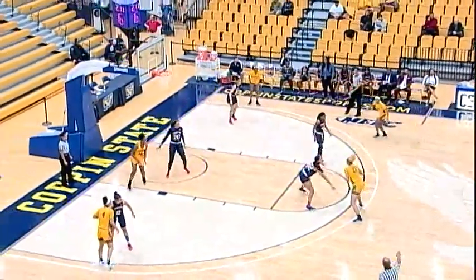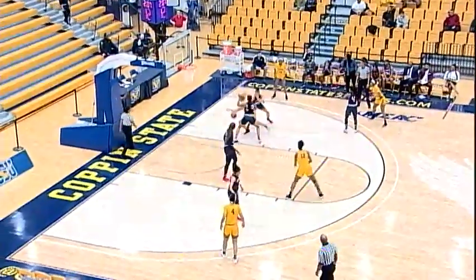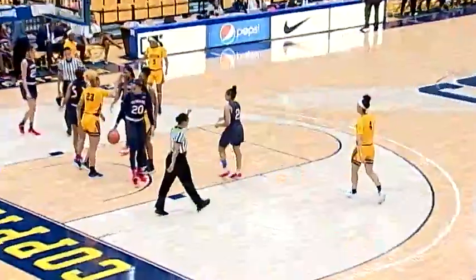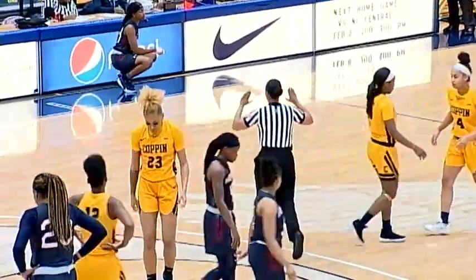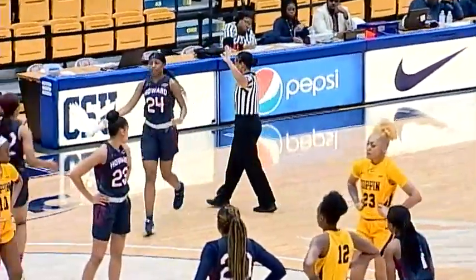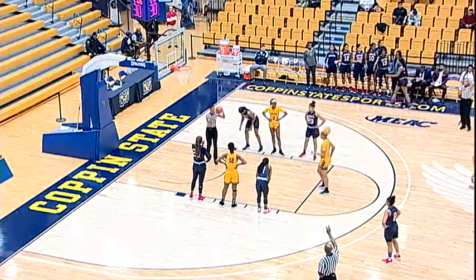Lawson now for Graham. Graham head of the key, far side of the right now to Lawson. Post entry feed to Graham, far block, fights it up, rim, no, but a whistle and a foul. Marsh picks up her third. That brings Brooklyn Fort Davis back in. 6 points, 2 fouls.